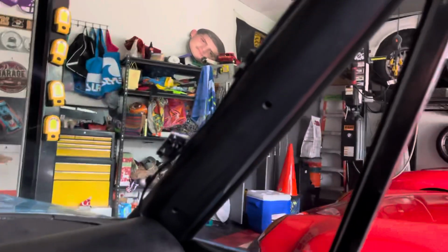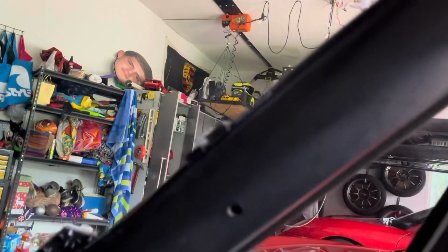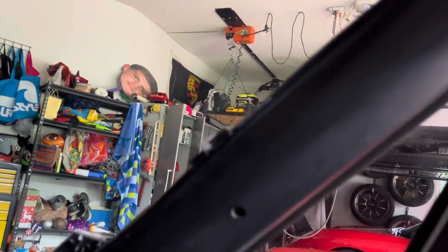There's the power antenna I was talking about at the end of the driving video. You'll notice the power antenna is held in with those little rectangular stickies. There are 4 bigger ones.